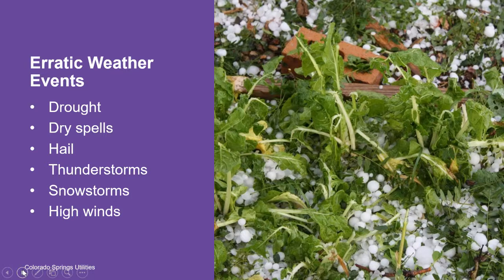And then locally here where we live, we can have extended dry spells. So we might have a dry set of weather that's really affecting our water supply or our local conditions or both. And that's something that we just have to plan on because dry spells occur periodically in the semi-arid West.